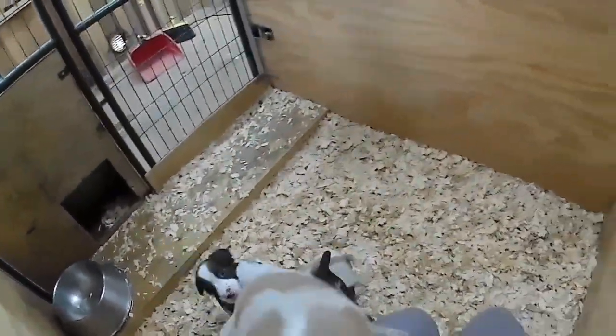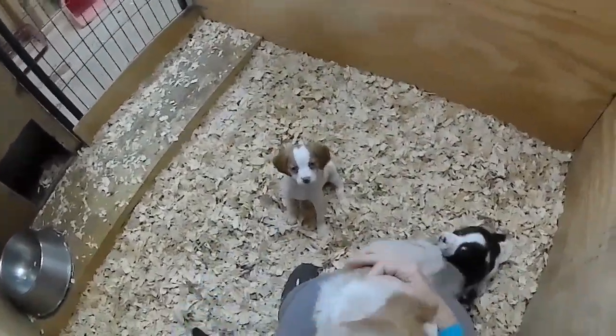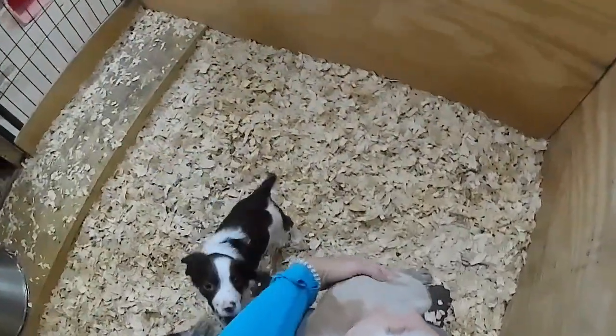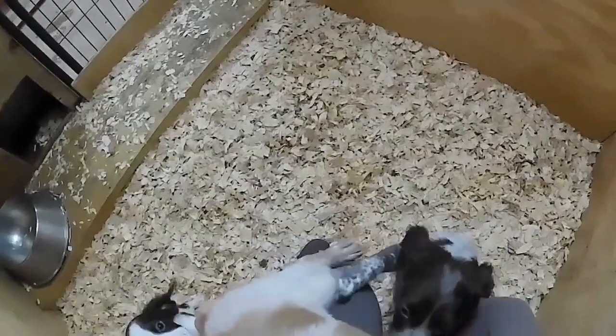And same can be said about our orange roan male. He's a beautiful puppy and he's gonna be a gorgeous adult. Aren't you? Look at all your colors.